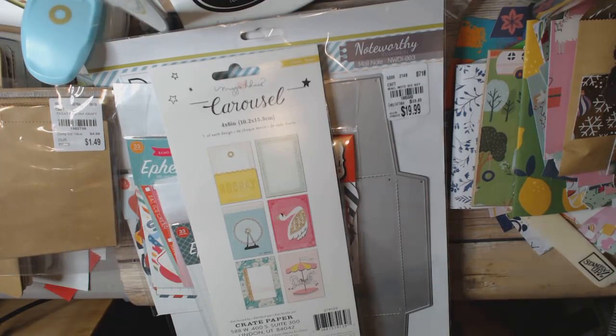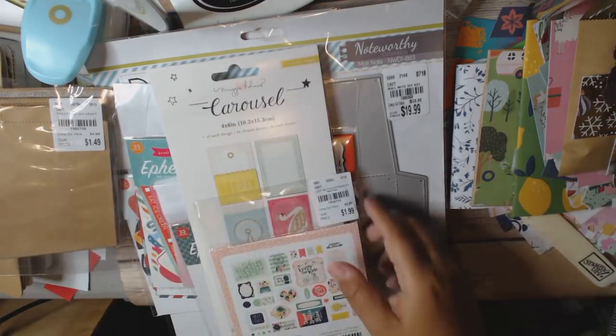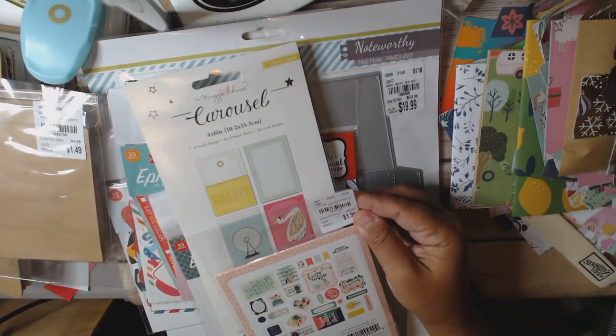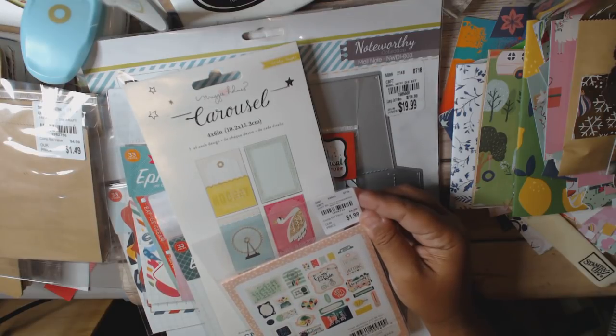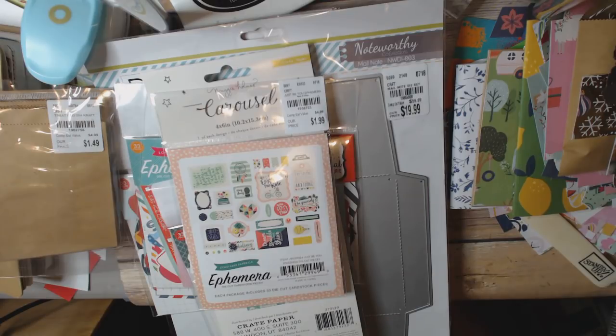And then another ephemera. I think this is a newer collection, Just Be You. And it's newer than the cooking one. And this is $1.99. So that's pretty cool.